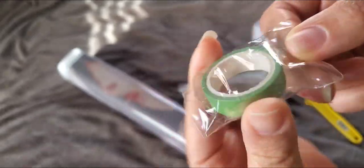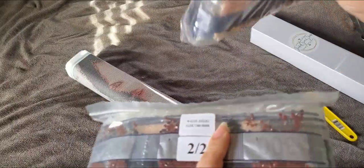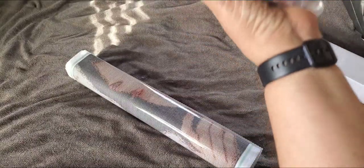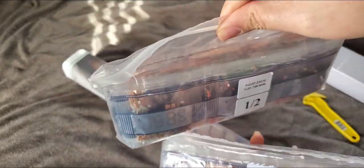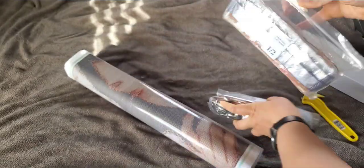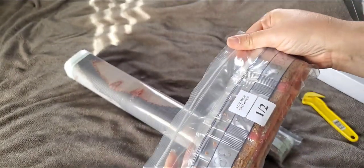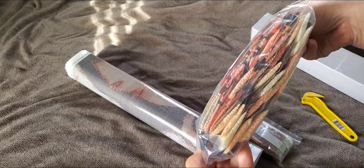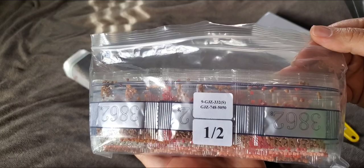Green is my favorite color, if you did not know that. And then we have, ooh, two packs of Butterfingers drills here. I love this idea of resealable bags for your drills. Like, why do I sound so excited about this? But yes, that is such a great idea. Wow.